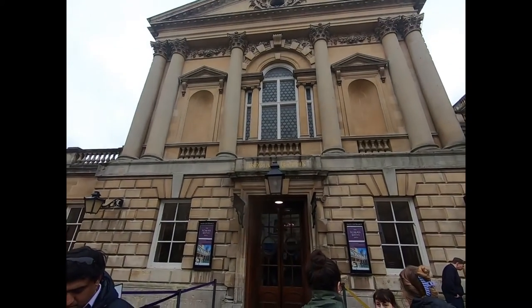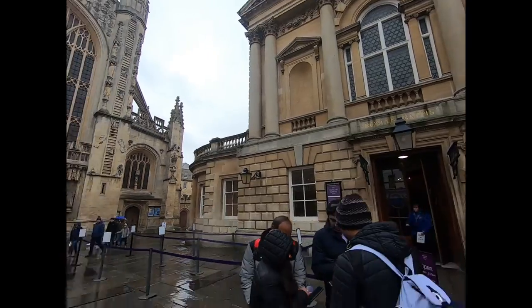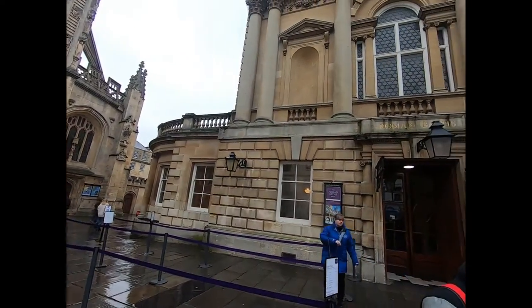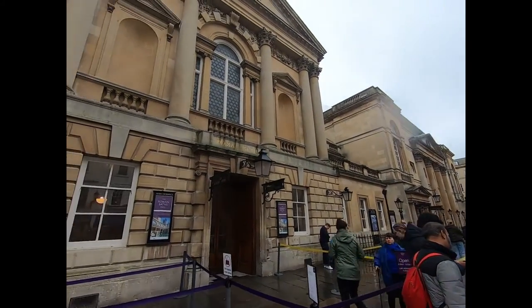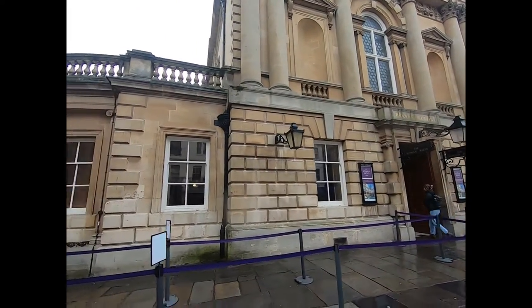Going to cost us about £20 each. Going to cost me 19 and a half, so I'm an old fogey. It's going to cost Lisa 20 and a half. So it's an average of £20 to go into the Roman baths. Can't swim in them anymore. Can't bathe in them anymore.